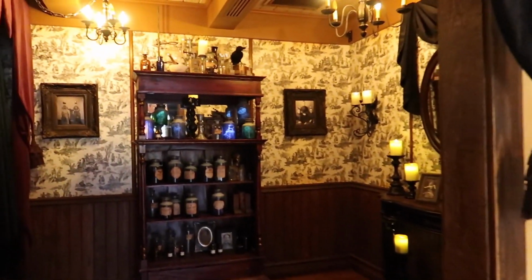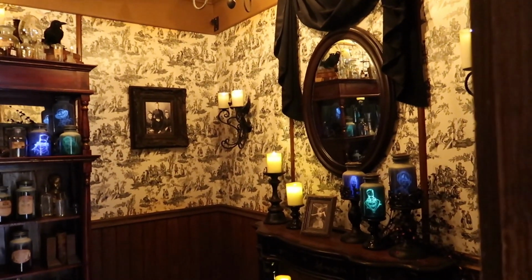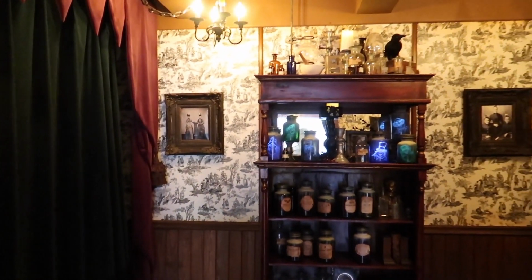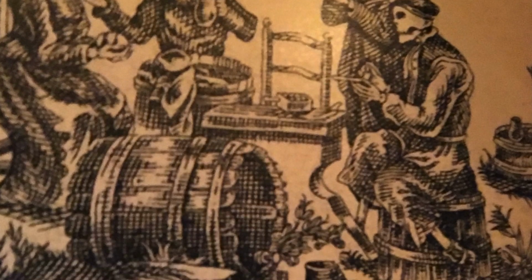Over here, the portrait gallery, so we're not crowding. There are people waiting to purchase, so I'm trying to get out of the way. The wallpaper here is kind of horrifying and amazing in a wonderful way. And if those pictures are available, I will put them right here, and maybe another one here.